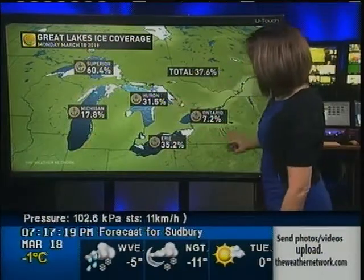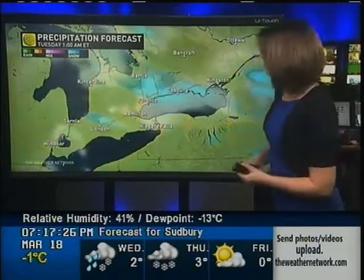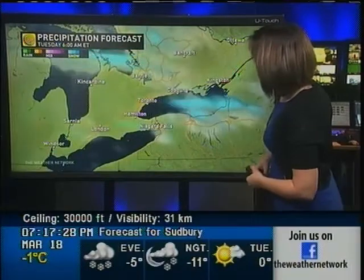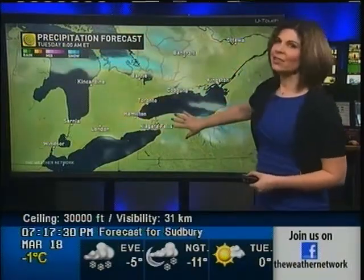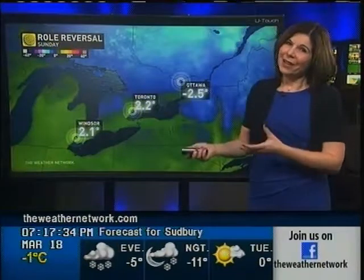We can see that the ice is really melting now around the Great Lakes, and that can be a pretty decent setup for snow squalls. That's what we're expecting as those troughs move through overnight. And again, just some really light snow on the ground. I know a lot of people are saying, come on, bring us spring. Well, it's not here yet.